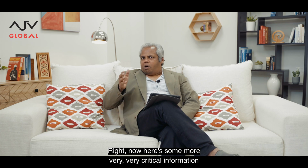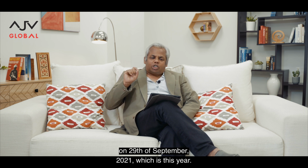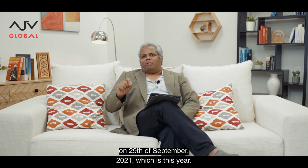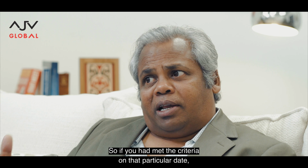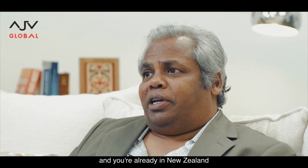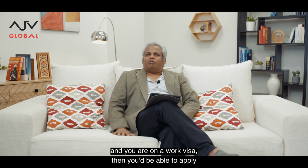Right, now here's some more very, very critical information about this one-off resident visa. Number one, applicants must have met the criteria to be able to apply for this resident visa on 29th of September 2021, which is this year. So if you had met the criteria on that particular date and you're already in New Zealand and you are on a work visa, then you'd be able to apply for this particular one-off resident visa.